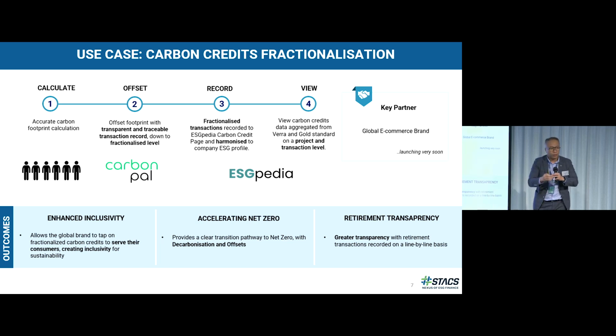Because we are now able to support fractional transactions, I do not need to buy 1 ton, because on the carbon markets today, the typical unit is 1.0. Now I'm able to purchase fractional transactions and have this recorded line by line.